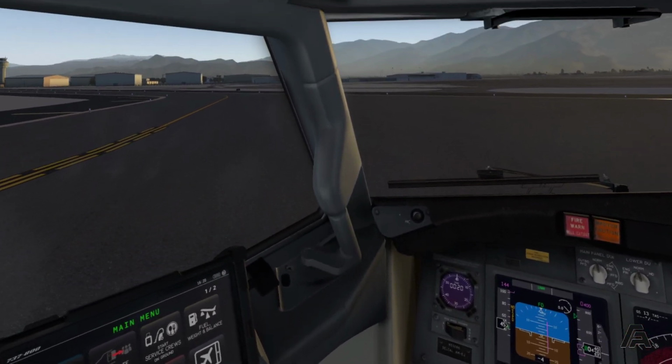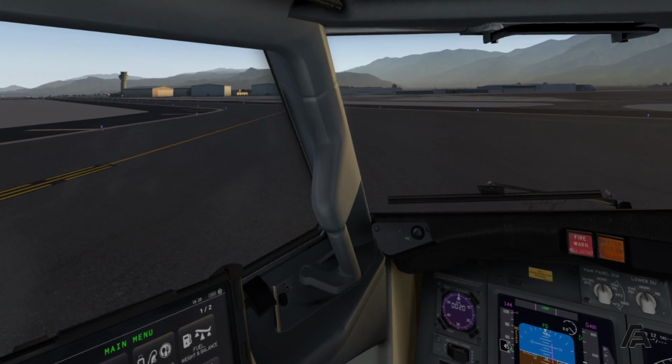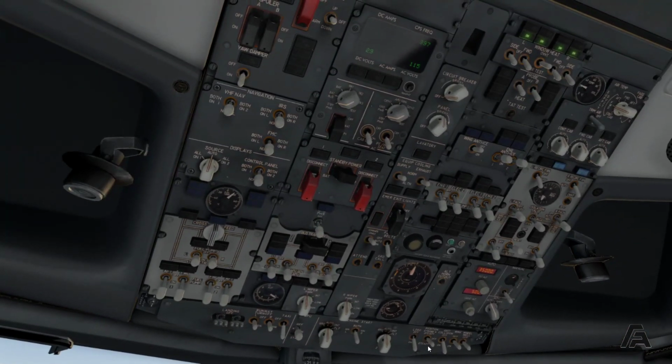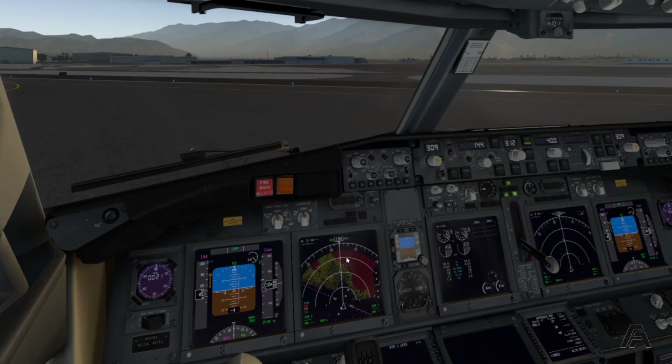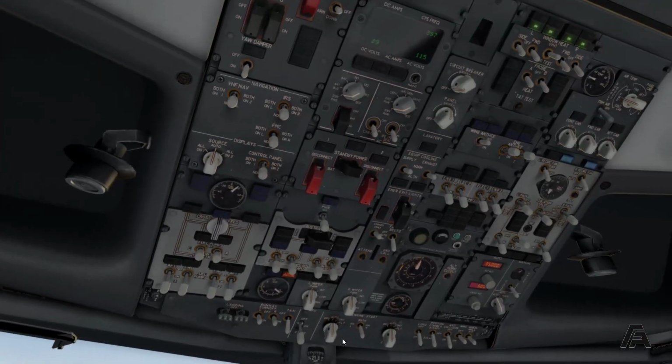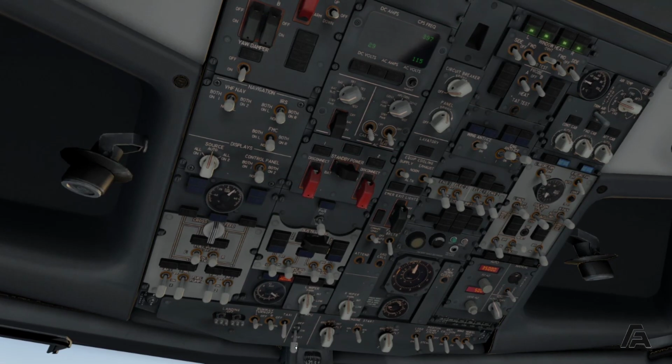Canada 1025, exit right at Victor. Contact ground 121.9 on Victor. And able to hold short of 36 traffic center, about 3 fine. Better than that, Victor. Switch it over to ground. Start the APU.